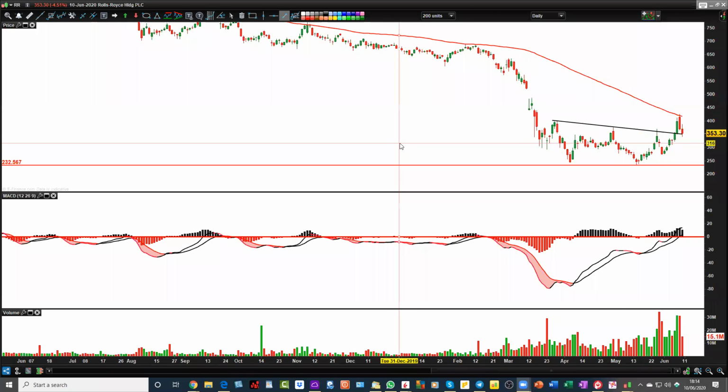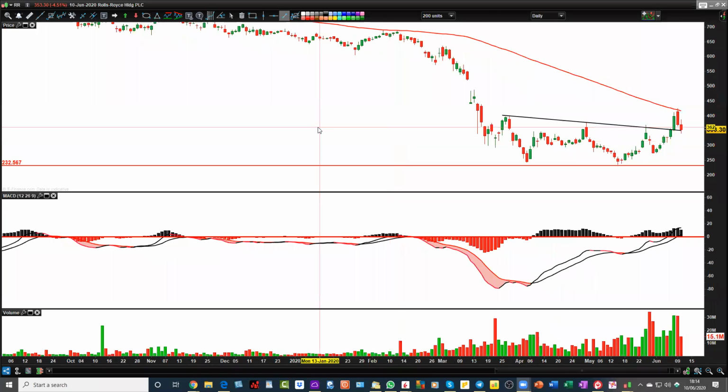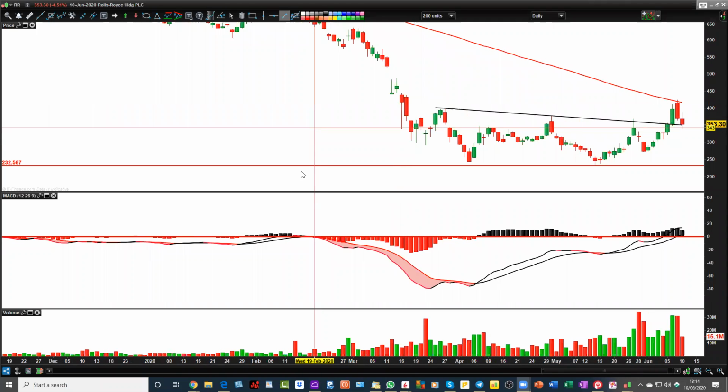I pulled up this one. I thought this is a really interesting chart. This is Rolls-Royce, who've just laid off 3,000 employees, I'm not sure. It's gone right into the 89-day average, which is one of my favourite long-term averages, and just popped right back. Okay, it's on support, but if we start closing under this 350, then that's toast.